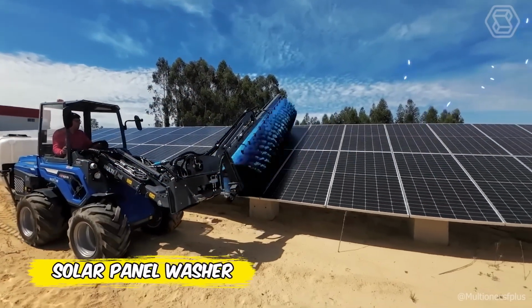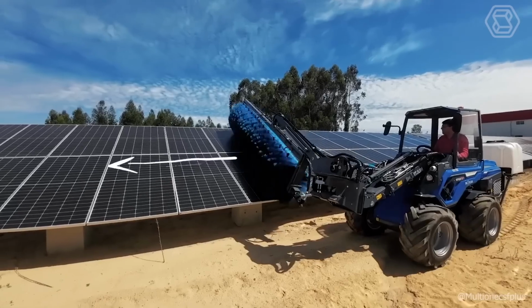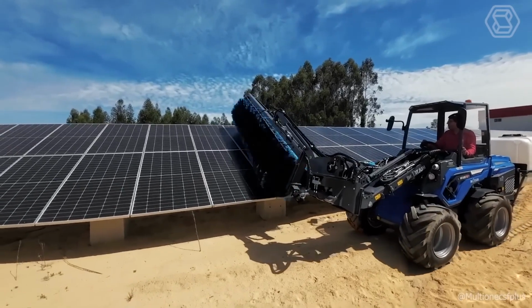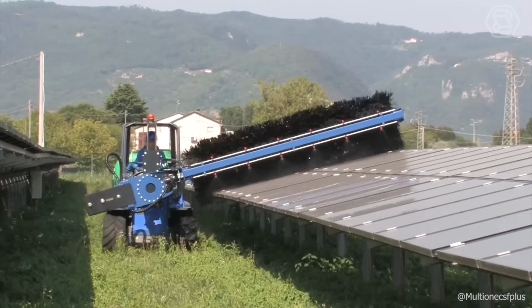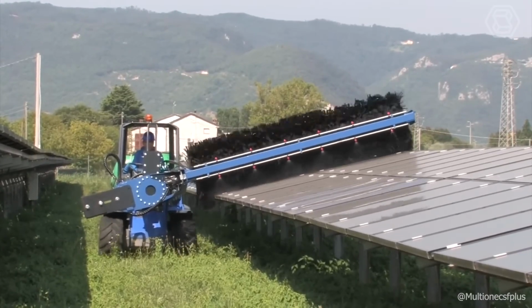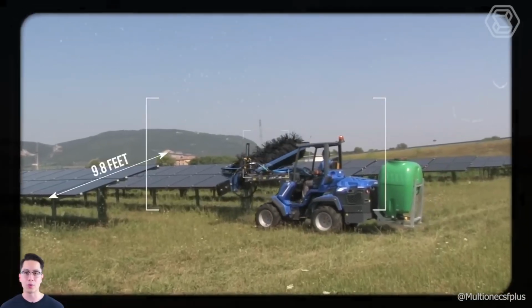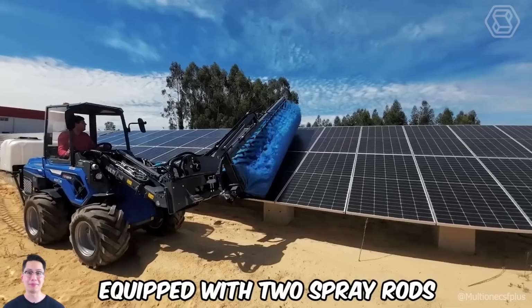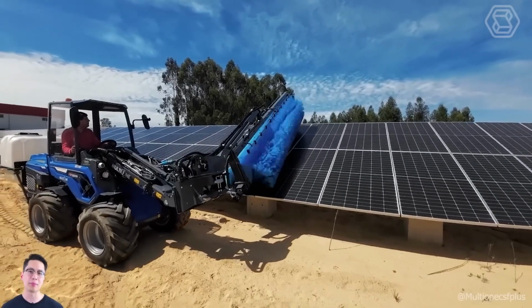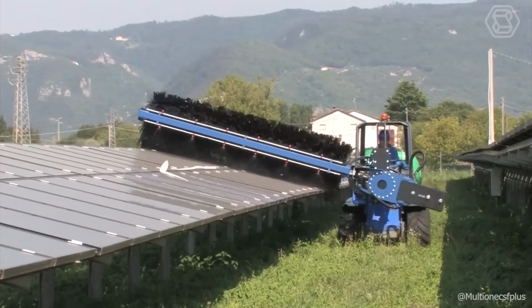The Multi-One solar panel washer is designed to clean photovoltaic solar panels and help maintain and optimize their performance. With a solar panel washer, regular cleaning and maintenance is critical to ensure that solar panels do not lose up to 17 to 25% of their electricity generation due to the accumulation of dirt, dust, and foreign matter. The large soft bristle rotating brush allows solar panels up to 9.8 feet long to be cleaned quickly, efficiently, and without damage. The washer is equipped with 2 spray rods, one on each side, which increase cleaning efficiency. Low water consumption and high tank capacity contribute to greater autonomy. The rotating brush provides easy and quick cleaning of many rows of solar panels.